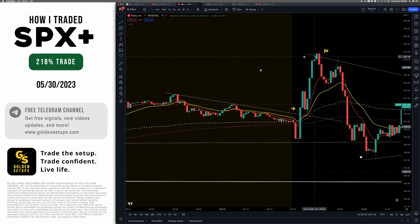So I was just holding on to see what was going on, and then a red candle started moving down over here, and I was trying to find an exit. I don't feel like I did a good job exiting. We did get a chance to move up, but we didn't move up to the highs. I got out somewhere around here, 204.16, something like that. Not that happy about my execution on the exit, but still in some good profit. That particular trade got me about 68 or 69%.